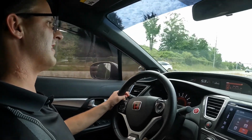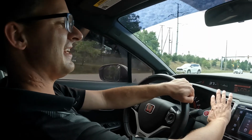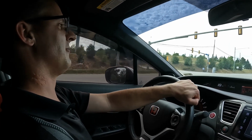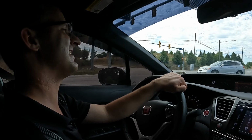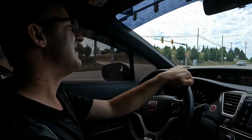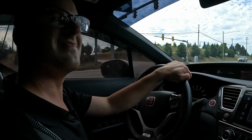Yeah, we can just turn around here. That's good. But yeah, the AC is cooling better now that we're up to speed. It just takes a little while sometimes, especially when you're sitting. But then again, it is 94 degrees outside, so when it's that hot, it's hard for any AC to keep up. Yeah, I get home and it's so hot, I don't even want to go anywhere.